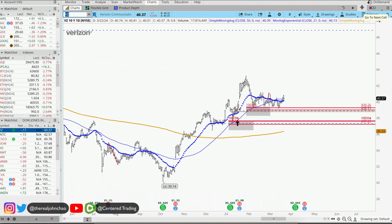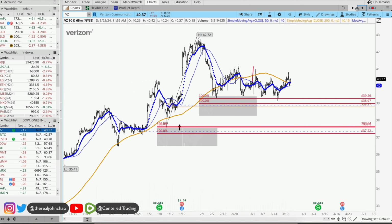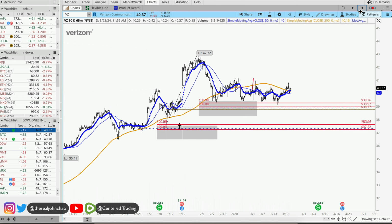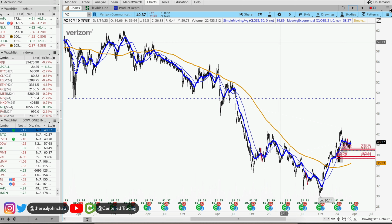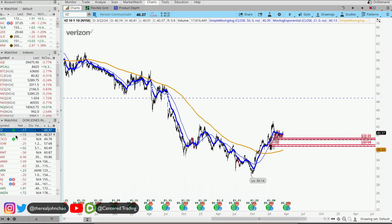You got to be patient with these charts. Just taking a quick look at the hourly chart. A good sign is that we did recover against this 200 moving average on the hourly chart. This is more of a long-term play. These are not going to be the fast movers. These are not going to be like Nvidia. Let's just flip through some of the Dow stocks and see what we got.